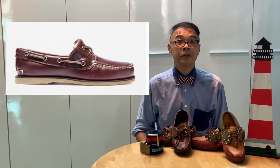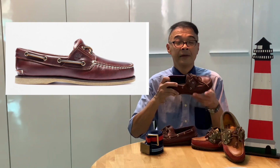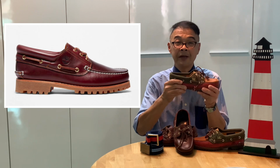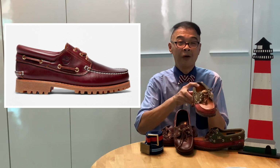From the 1960s, we move on to 1973, whereby Jeffrey Swartz started the Timberland Company at Stratham, New Hampshire. Timberland is most famous, of course, for their yellow boot, and also they have their famous boat shoes and their rugged hand sewn, which is a new version of the Blucher Moccs.